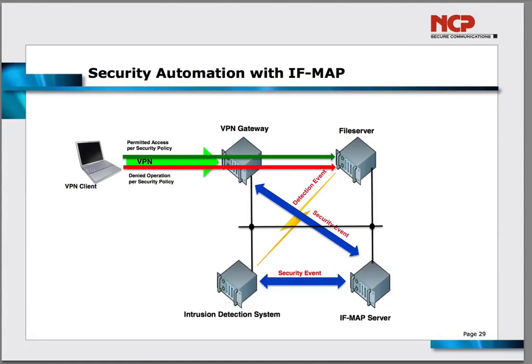A final word about security automation. This is really a subject, I would say, probably the advanced subject of this presentation, something that IT administrators increasingly look at. How can I perform security automation? NCP has implemented a version of the IF-MAP interface for metadata access point, which is a protocol that actually supports security automation. I just would like to give a brief demonstration of how this could work.